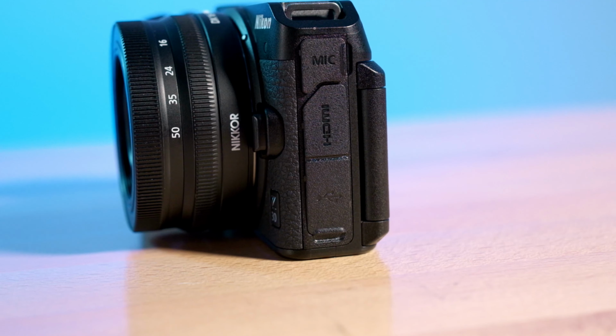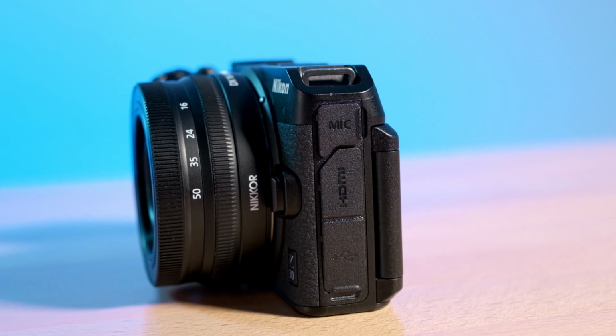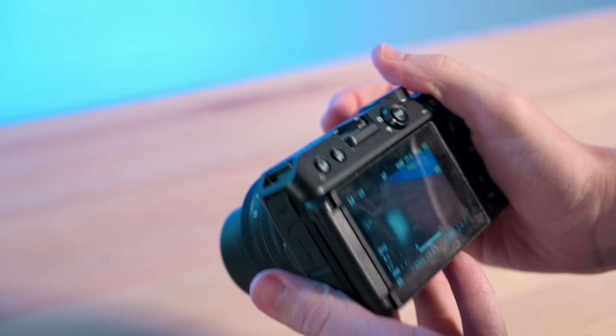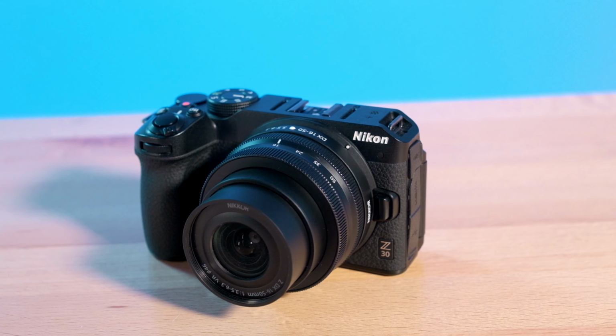And if you need to extend that battery or simply charge it, it can be charged via the USB-C port on the side. Overall, this is going to be one of the best choices for a first-time filmmaker or someone who just wants a robust travel camera. For the camera and lens kit, it'll run you $846 brand new.